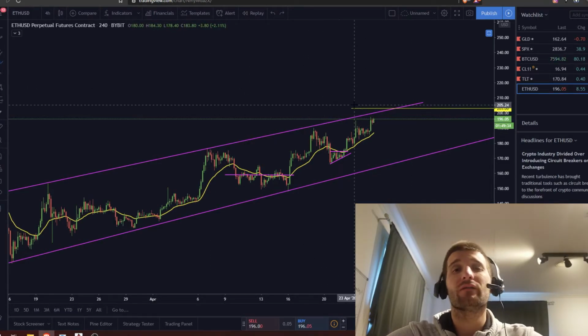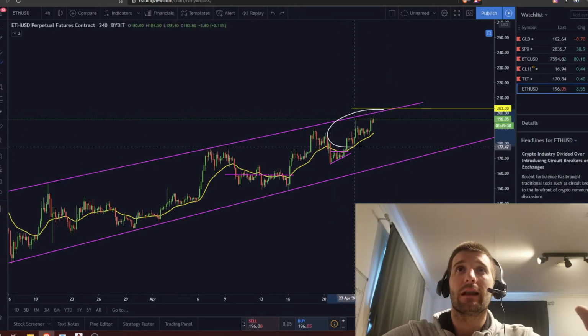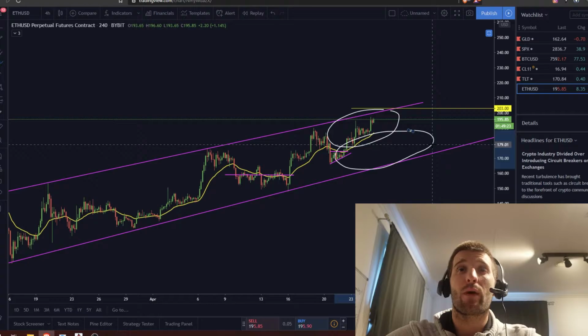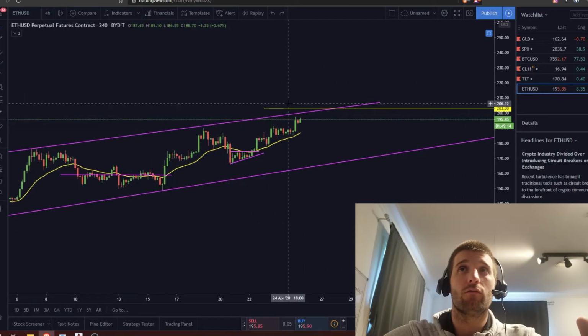Also, one of the signs is whenever the price is consolidating around a level, we can see the empty space on the downside over here, which is pretty good. Of course, that means that the price is bullish and it's currently retesting this level of support. So let's jump into the trade. What is the trade over here?